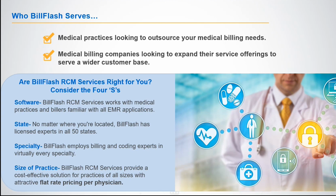BillFlash RCM services work with medical practices and billers that are familiar with just about every EMR application on the market. There are also numerous differences from state to state when billing medical claims. No matter where you're located, BillFlash has licensed experts in all 50 states. If you are a billing company who's providing services in a limited number of states, and you have referrals that come over from states outside of your area of expertise, we can help you fill that gap.